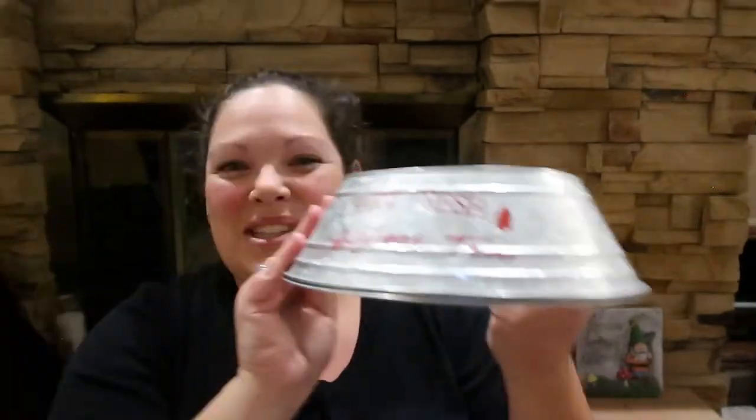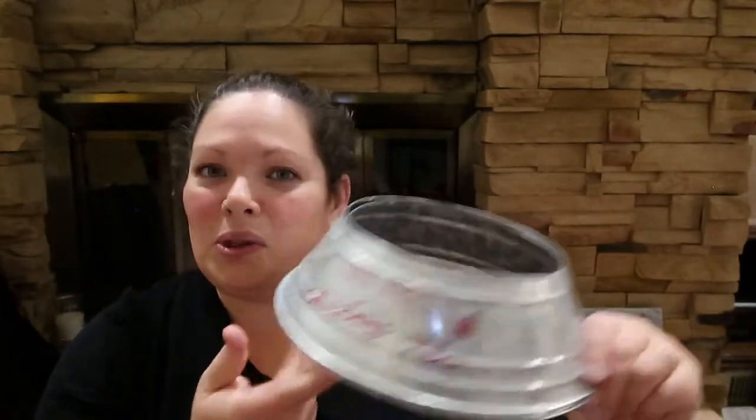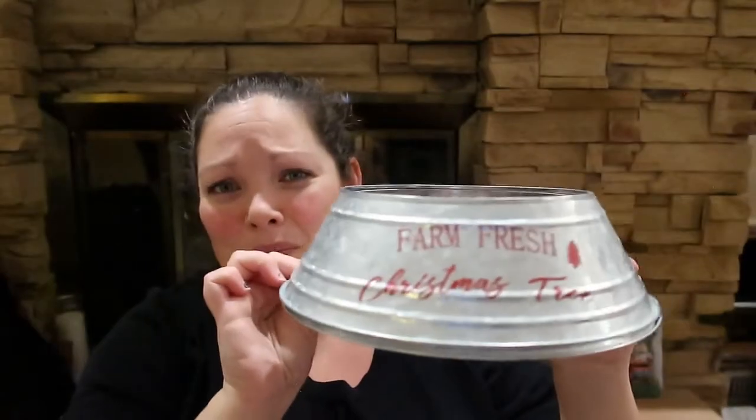Okay, so I grabbed 2 of these tree skirts, the little mini tree skirts. I got 2 of the same, this brushed tin, galvanized tin. My store did have the red ones, but I liked these ones better, and I just think they're gonna look really cute around the tree. I have this idea to maybe put a bunch of trees on the bottom part here of my fireplace, and I thought that these would look fun if I have different heights and layers and types of trees, and this just brings a little bit of something different to some of those trees. So these ones say Farm Fresh Christmas Tree. I think they're super cute.